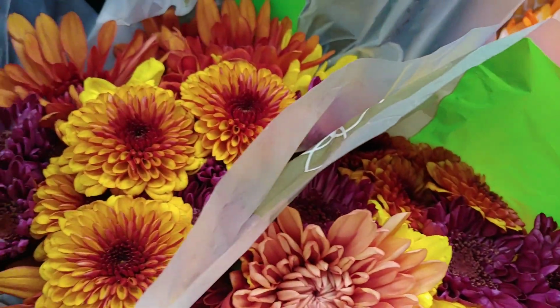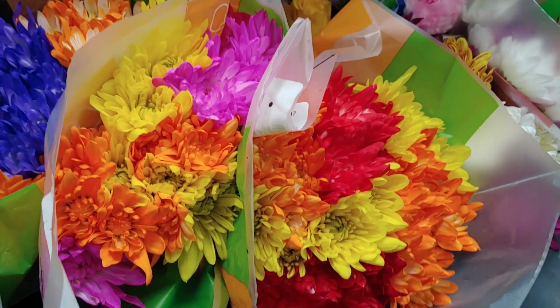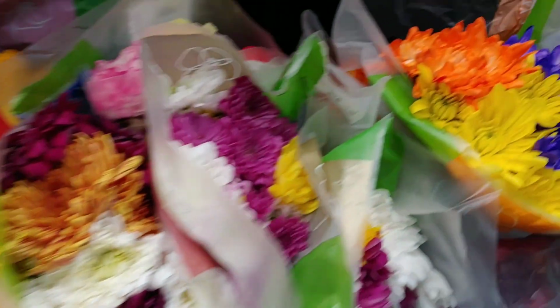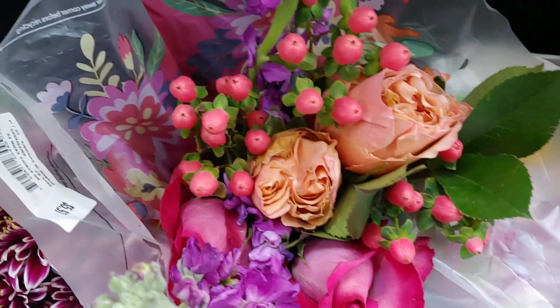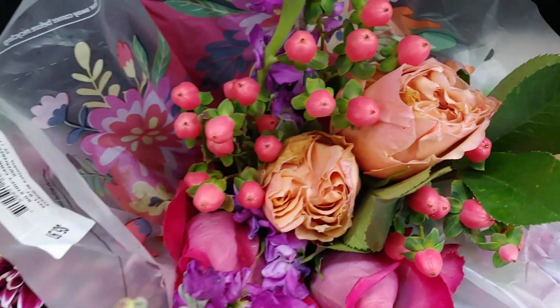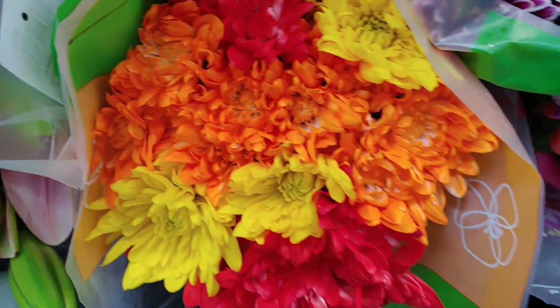Beautiful fall autumn flowers. Gorgeous. Those look not too good right now. Ooh, bright. I love those.